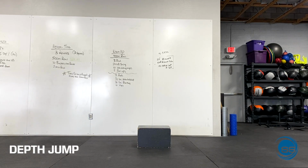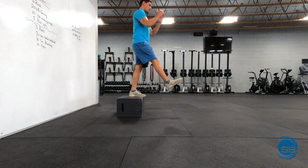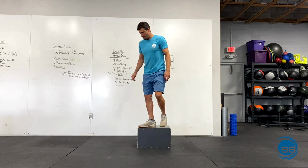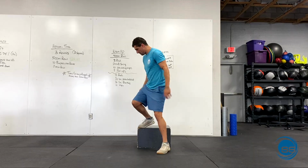Number 6, the depth jump. Now, there are multiple ways we can do this. We're going to pick this one stepping down from a box, landing with both feet together, and quickly extending the legs and jumping. Now, what we're doing here is getting a lot more force down on the ground and our limbs as we're coming down from a box, similar to as we are actually approaching the wall in swimming.